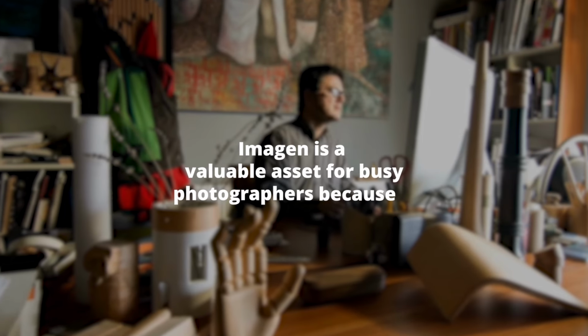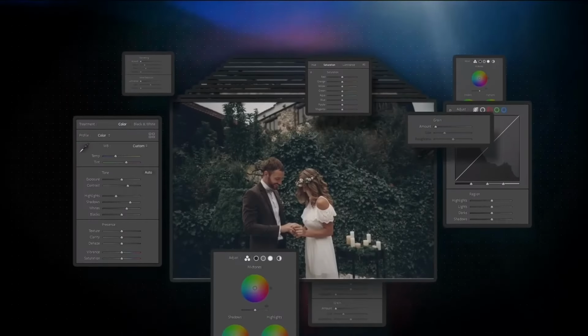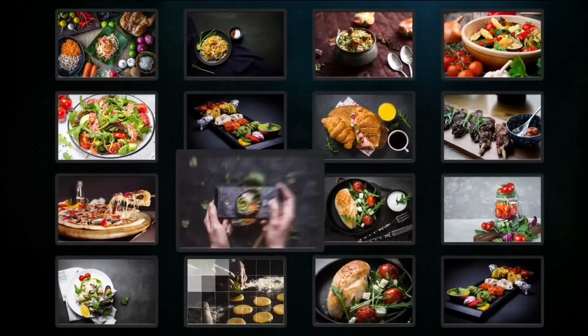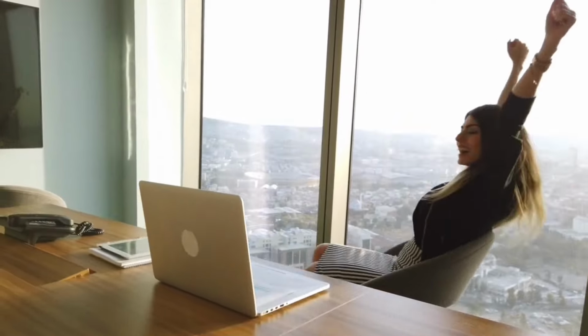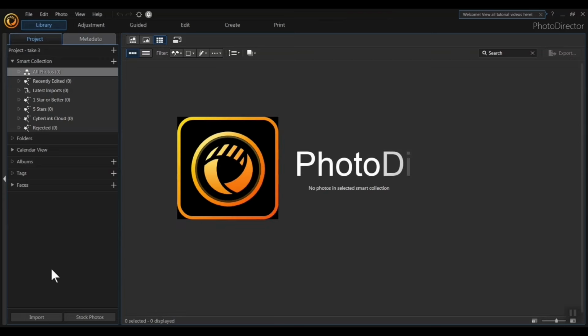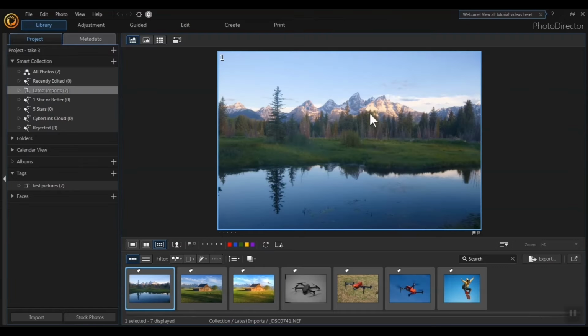Imagen is a valuable asset for busy photographers because it edits each photo separately, taking into account its specific parameters instead of using a preset. This approach ensures that the editing process is tailored to each individual photo, making it more effective and efficient. Imagen's features are perfect for photographers who want to streamline their editing process and produce top-notch results without wasting time on post-process. PhotoDirector. PhotoDirector by Cyberlink is a user-friendly AI photo editor that provides a wide range of features.